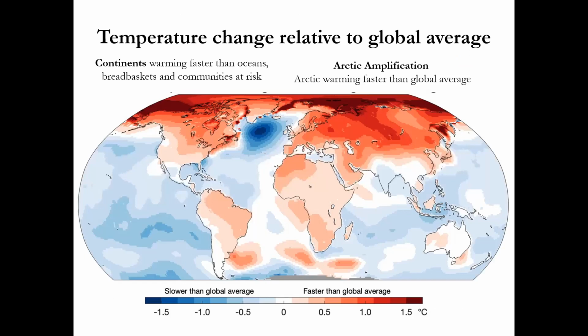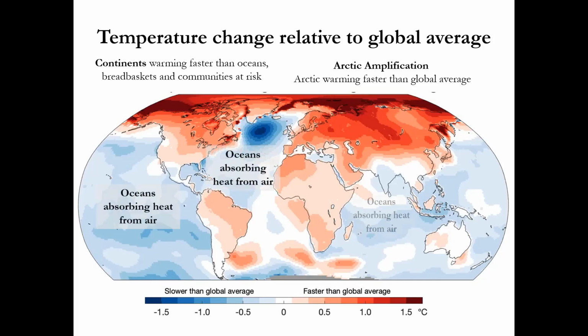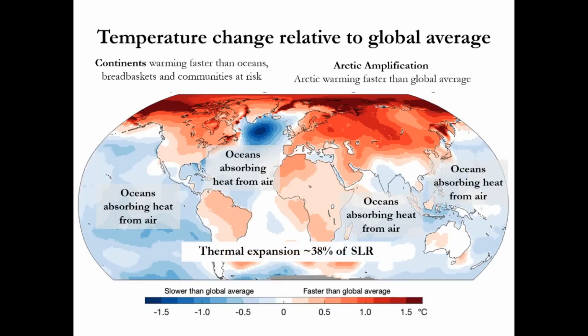Temperature change relative to the global average is shown here. So if we have our global average warming, the oceans are colder and the continents are hotter. This is one reason why I think Hawaii is the right place to be, because we are surrounded by a material that absorbs heat, whereas the continents are heating up. In the summertime, the continents are already reaching 4 degrees C and 5 degrees C. However, the oceans are colder than the air. So what are they doing? They're absorbing heat from the air, and they will be for thousands of years.